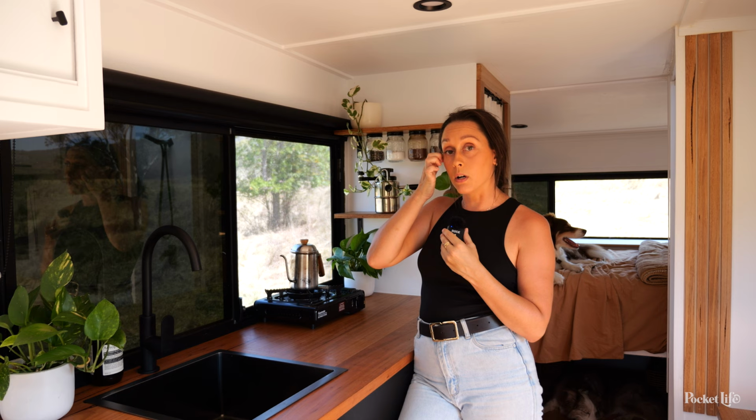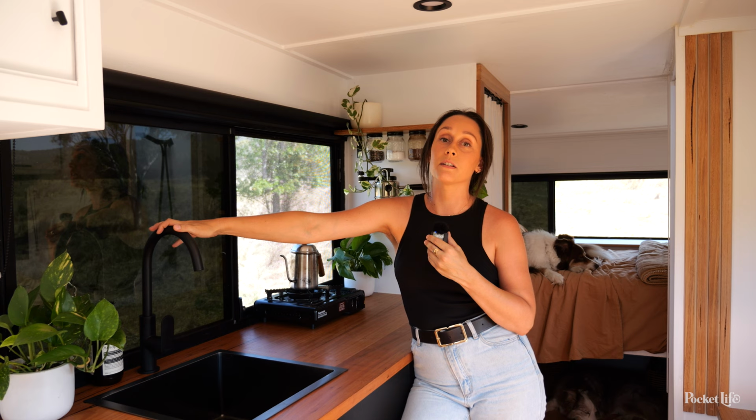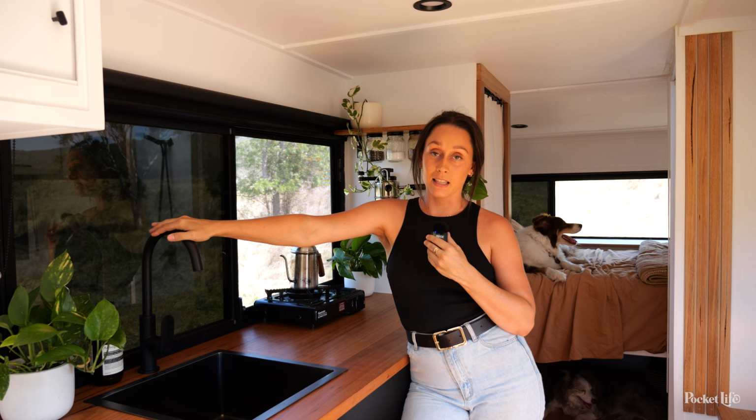At the moment, I actually don't have running hot water in here, so that's one of the things that I'm yet to actually finish in the van. But I do have running cold water and 200 liters of fresh water underneath the caravan, as well as an 85 liter grey water tank.